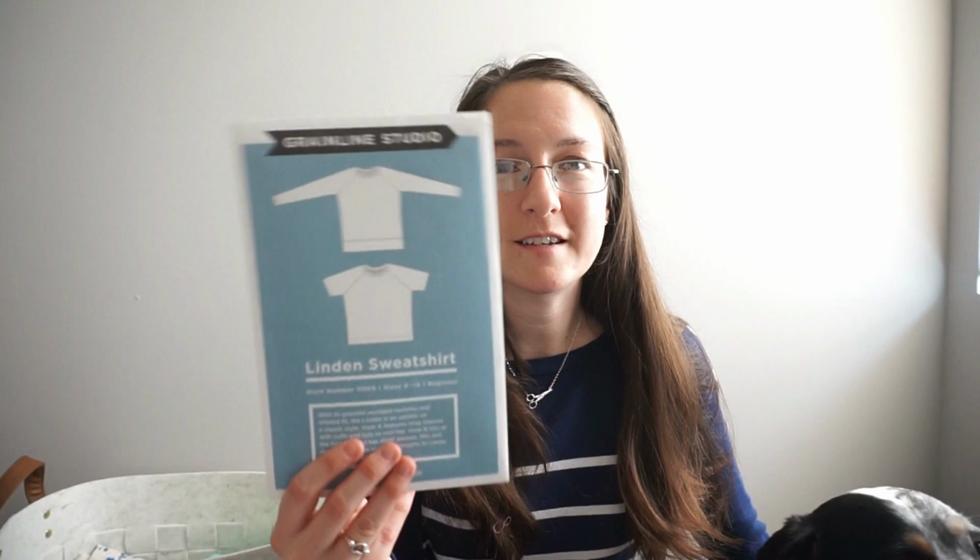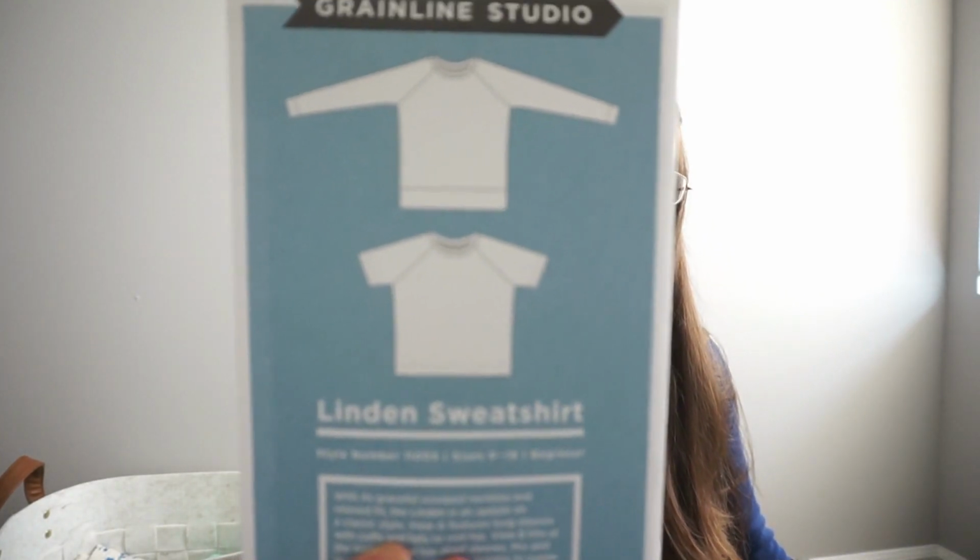Okay, next is the Grainline Linden sweater, or sweatshirt. So I actually have the pattern for this. So there's that.